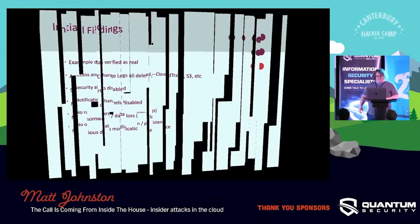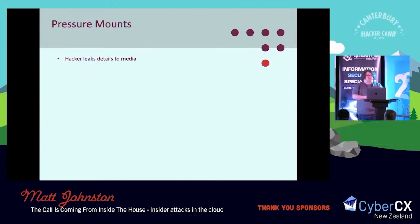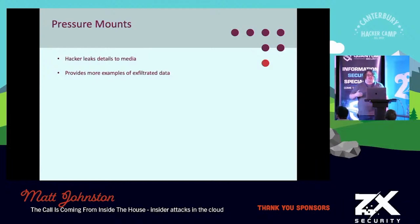Then things get worse for them. Because they're spending this time investigating and not paying millions of dollars, the hacker does the obvious thing here and releases to the media the fact that this hack has happened, with the goal of trying to stir them up and make them basically pay out to stop the stuff getting worse. They also show more details of data they got, showing that they were definitely in the system for a prolonged amount of time and had really extensive data.